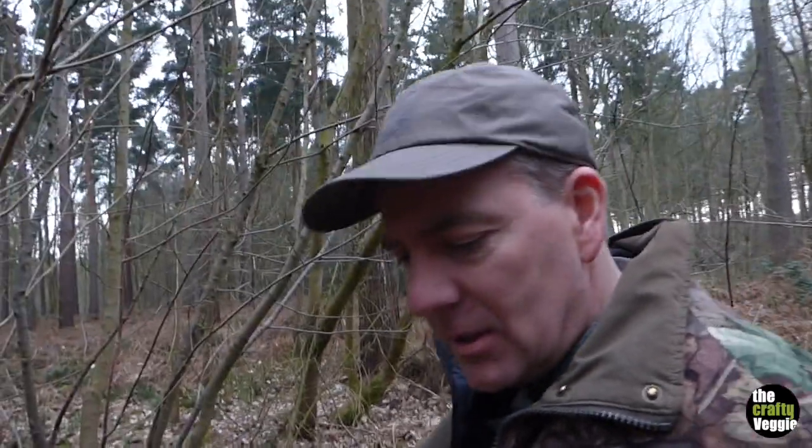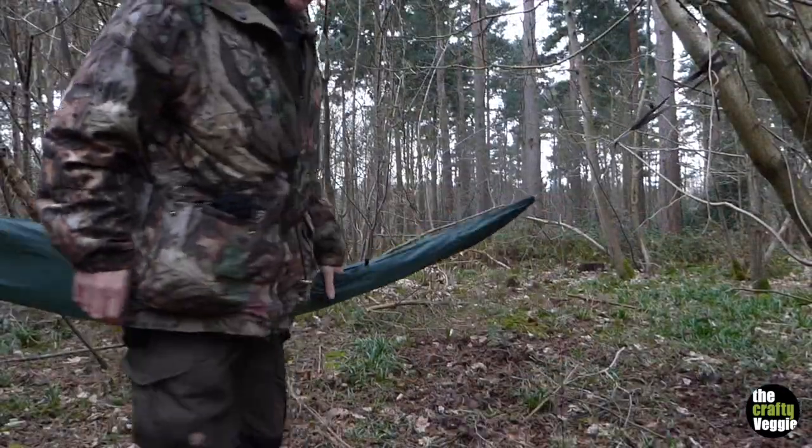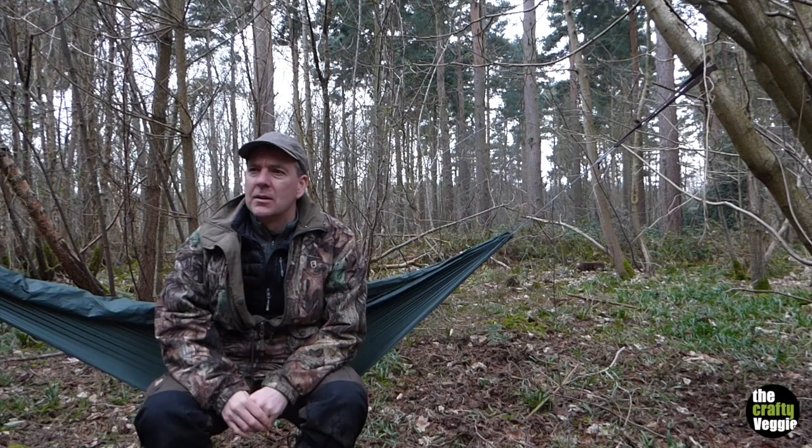So there's not actually lots of wild spaces. They're always crisscrossed with paths. I managed to find somewhere a bit out of the way. I've set my hammock up. A bit of a rest, and something to eat.